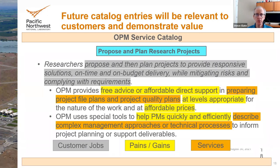That was the other concern that they had, in the pains and gains space: we were perceived as applying one size fits all, which indeed we don't do. So by color coding, as we reviewed the services as we wrote them up, we could verify that we were indeed addressing what needed to be addressed.